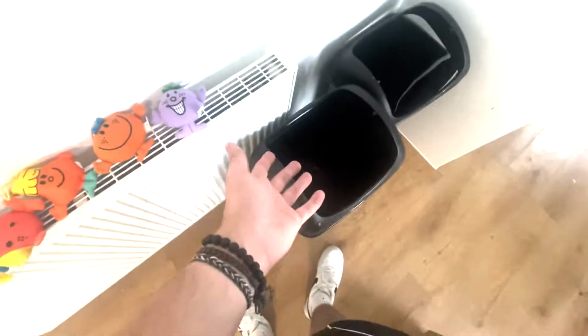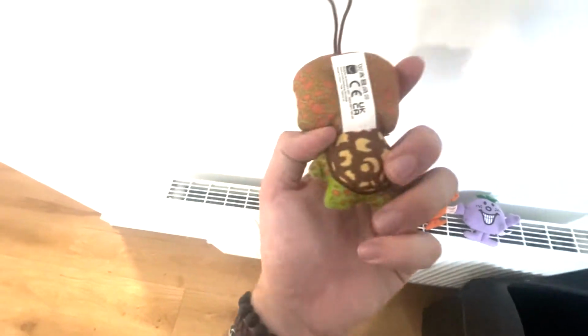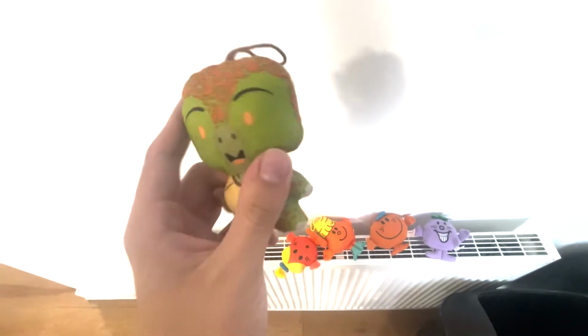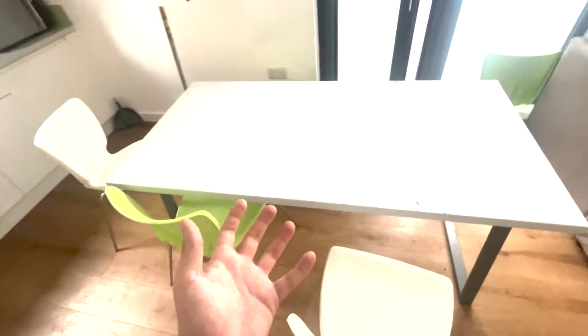Men. We've currently lost a few of them. They're somewhere in the trash, but they've gone. And then whoever this is. Merton the Turtle. How fun. But yeah, we've got our Mr. Men. We love our Mr. Men in this flat. We then got our wonderful, wonderful table.